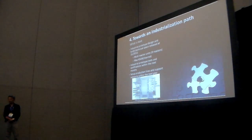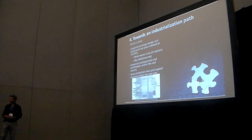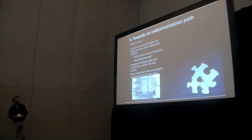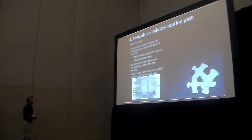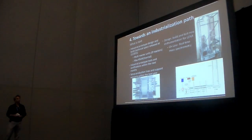Towards the industrialization path, Alexandros Xanthoulis gave some hints yesterday. Actually, we're still working on an industrial prototype build following the technical specs that were released November last year, which is a multi-reactor unit of 9 reactors, total 45 kilowatt. Industrial prototype tests and certifications are expected within the next months before the end of the year, and of course the setup of production and support lines in 79 countries around the world. Not by us alone, but also by other partners.